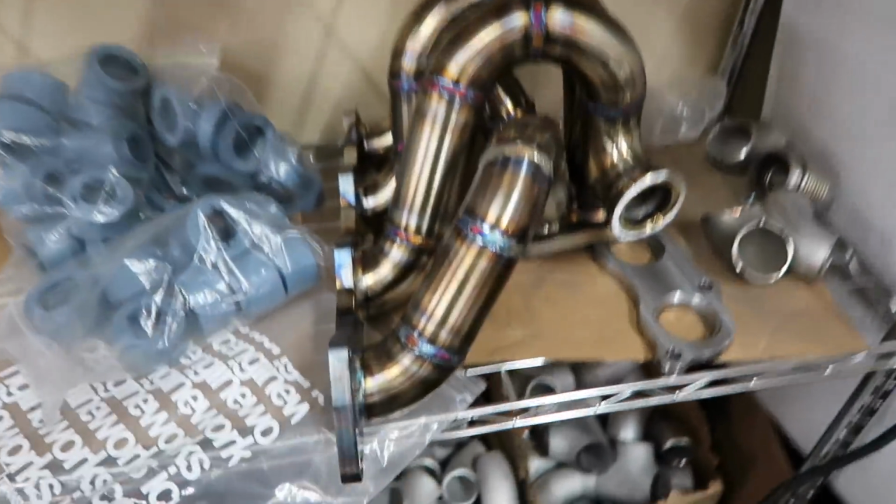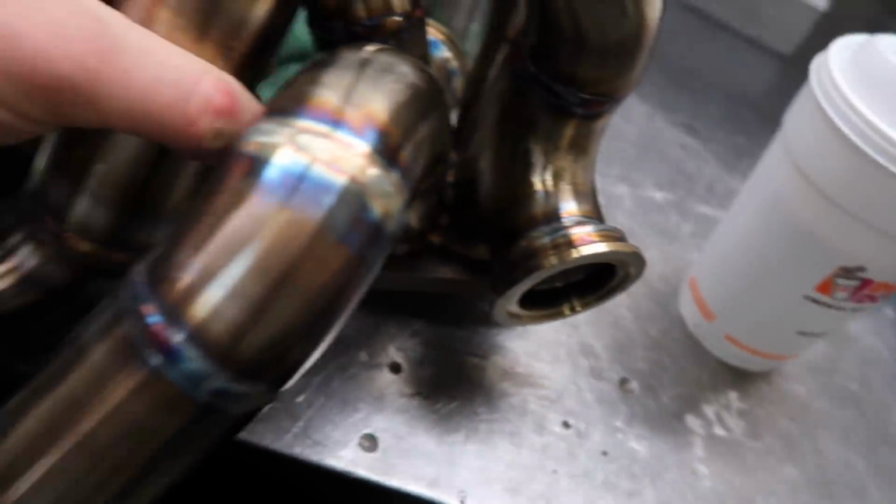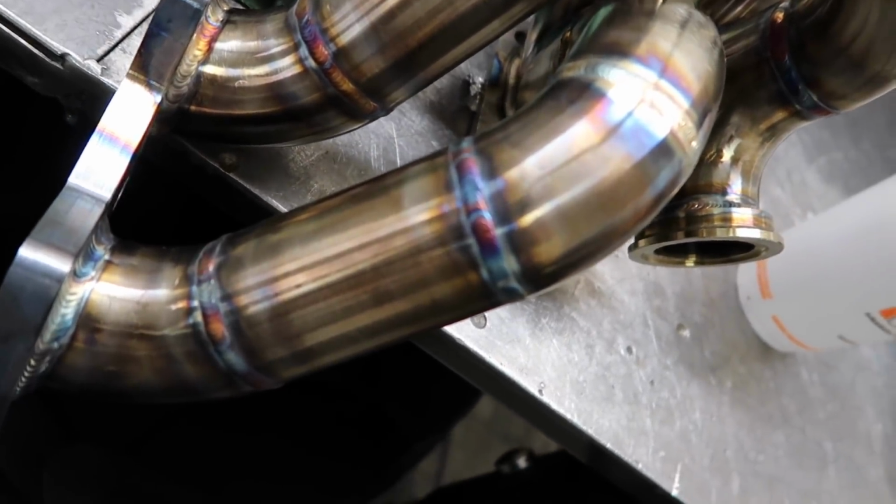This is an Evo manifold I just finished up. Oh, show you guys some of this weld detail. If it'll focus.